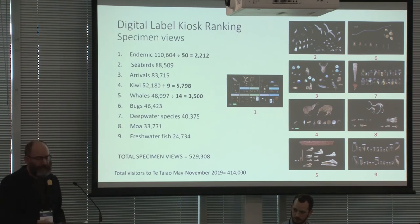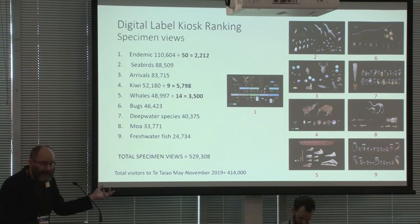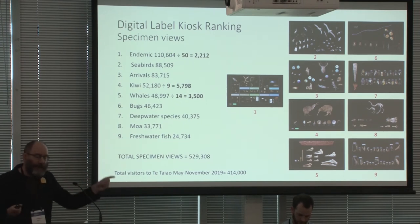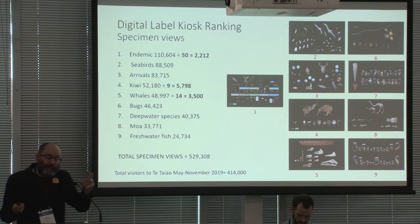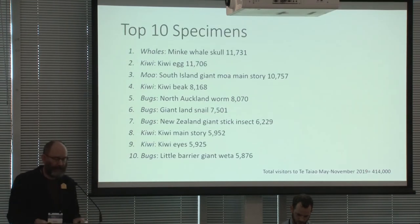Also, each kiosk has a different number of specimens to choose from. For example, Endemic has 50, while Whales has just 14, and Kiwi has only 9. Factoring the number of choices could be an important approach to learn more about engagement and visitor preferences and choices and behaviour.